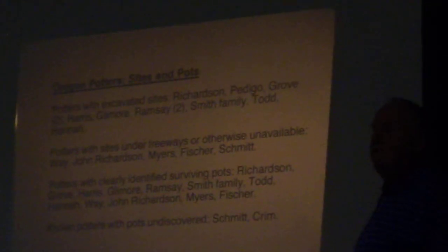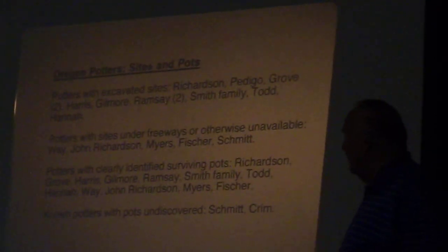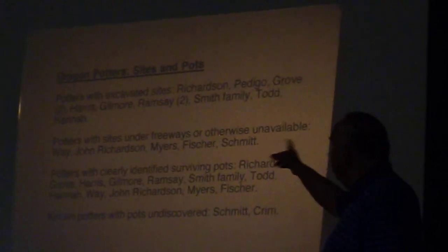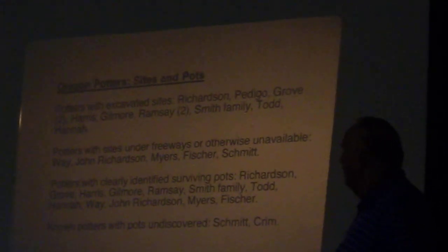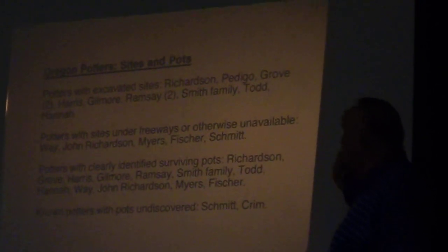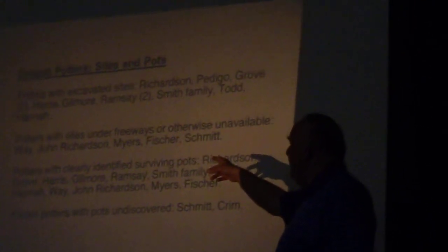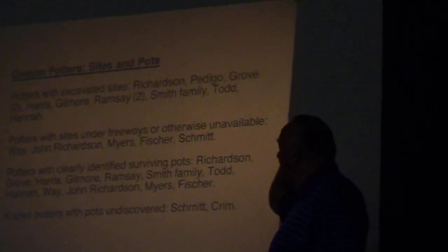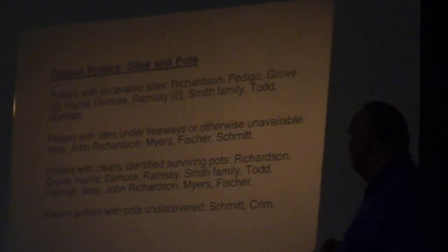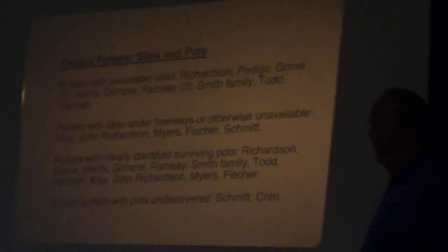Many of the sites we found, however, and Blaine is a professional surveyor, so he was able to verify this, were under freeways or were otherwise unavailable. Solomon Way's site, John Richardson's site, the Meyer site was under downtown Oregon City. The Fisher site was close to where Milwaukee begins on the south side. And then the Schmidt site in Cornelius, we never did really find. We found his house and we know where he lived, but that's about as much as we could.